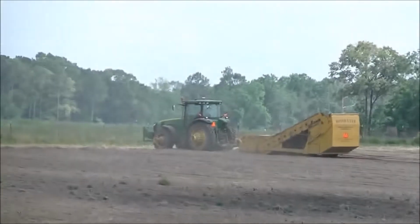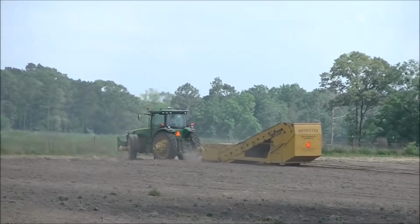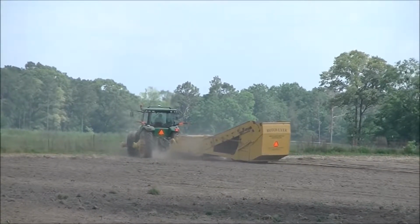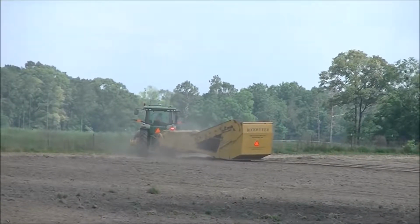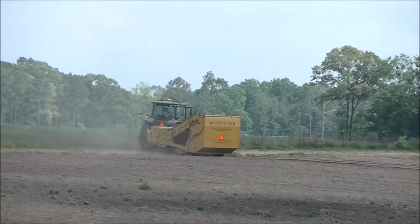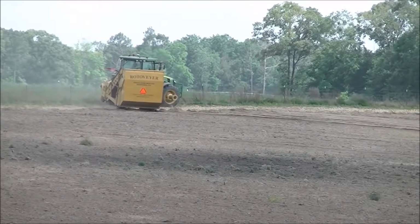Because a lot of our equipment, especially peanut combines and any other type of combine, if one of these roots goes through it, it can do considerable damage. It's kind of like those guys out in the Midwest fighting rocks in certain fields. It doesn't take a very big rock to do a lot of damage.